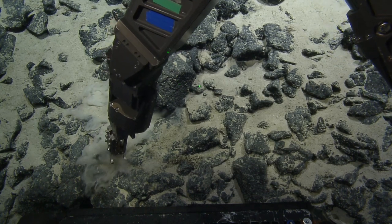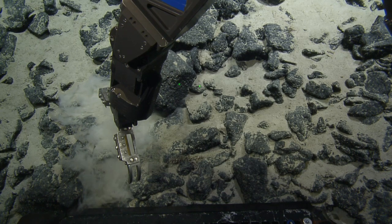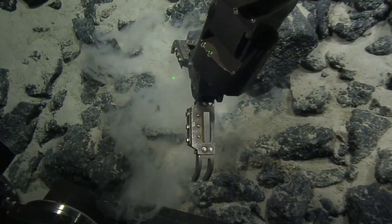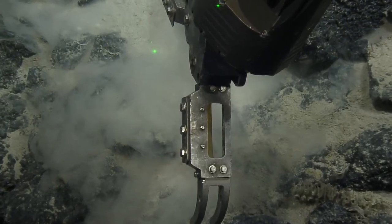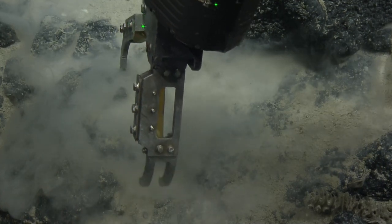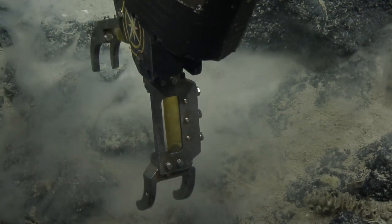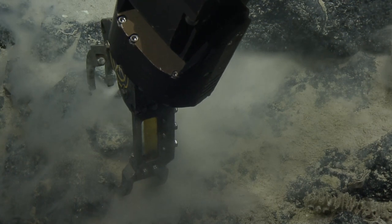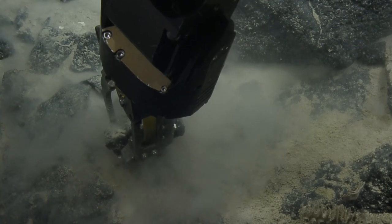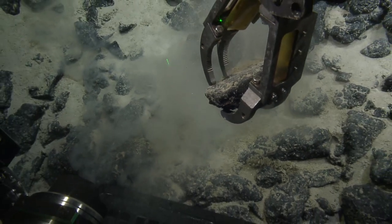Yeah, that one looks a little... Oh, it's loose. Awesome. And so is the sediment. Yep. Can you zoom in? Sure thing. Yeah, it was going to be like 50-50 if these were stuck or not. Like you've done this before, Robert.